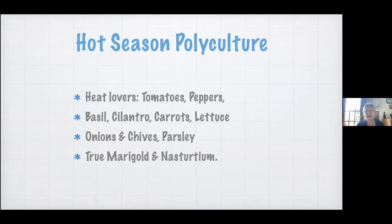The hot season plants, the heat lovers, tomatoes and peppers go well with basil, cilantro, carrots, and lettuce. And that's an interesting one because lettuce isn't a hot season plant. Lettuce is a cool season plant, but growing in the shade of either peppers or tomatoes sort of works, especially on a hot summer. Your lettuces are going to need a bit of shade. Onions, chives, and parsley go well with tomatoes or peppers. And then your true marigold and nasturtiums also go well with your tomatoes and peppers.